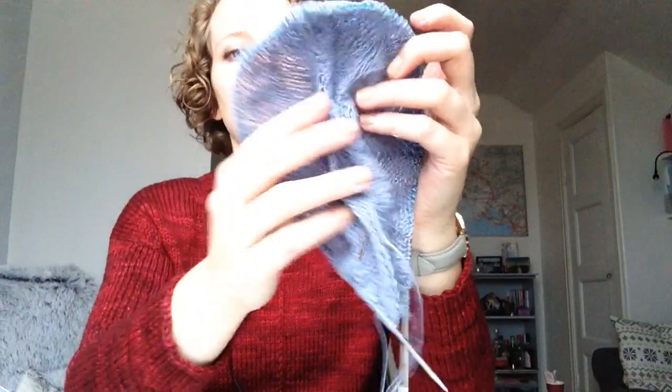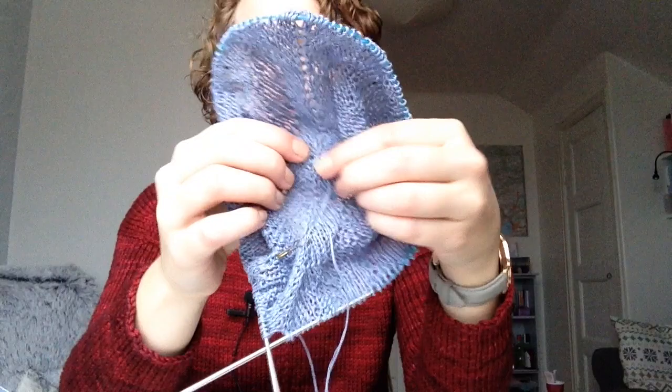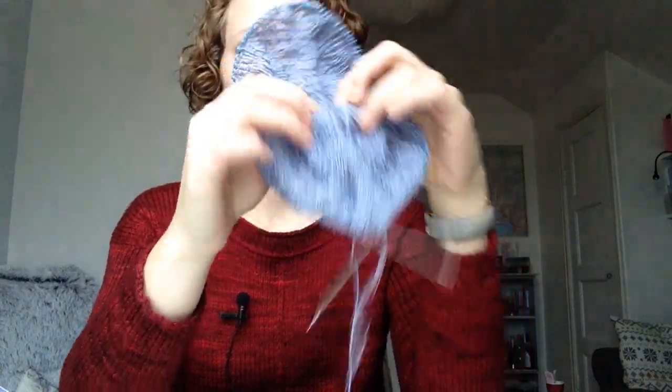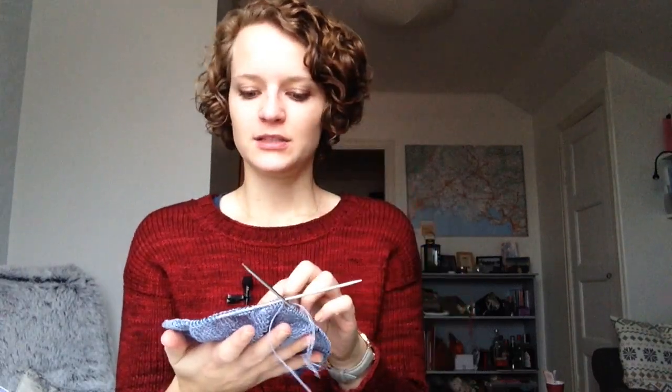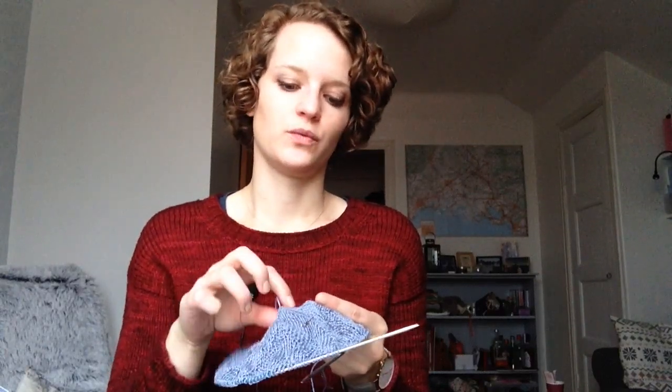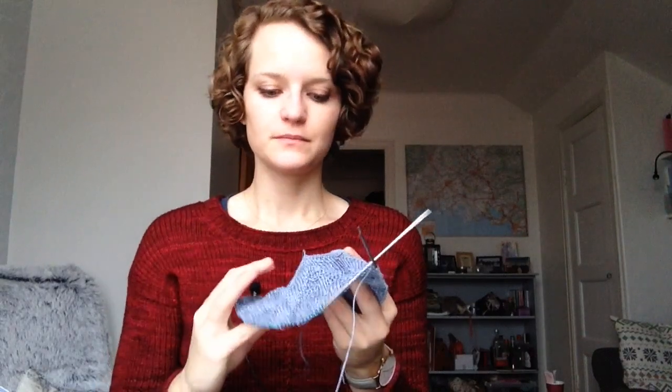I started with the pinhole cast on, which can be found on the Tin Can Knits blog. They have a nice tutorial there. It's the same cast on that's used in the Vivid blanket and in the Pop blanket by Tin Can Knits. It's just a nice way to start in the middle and not have a hole gaping there, because you cast on the stitches and then are able to cinch the hole closed with the end.